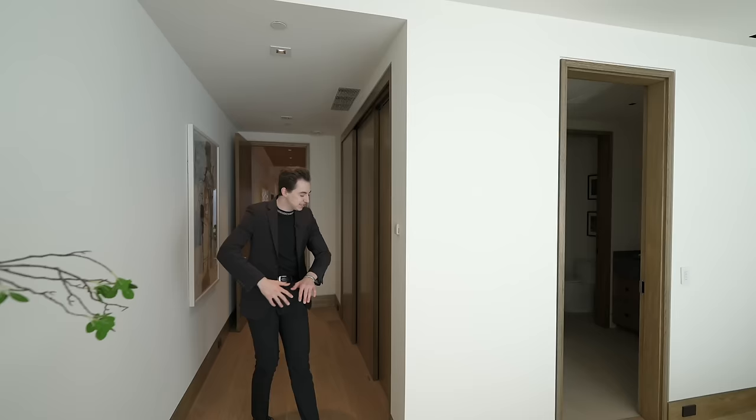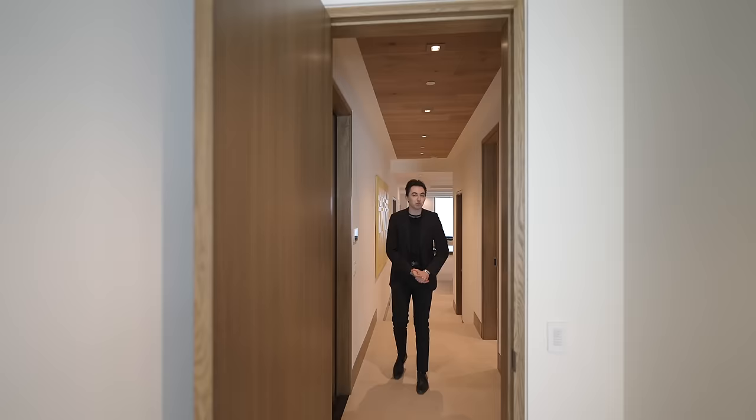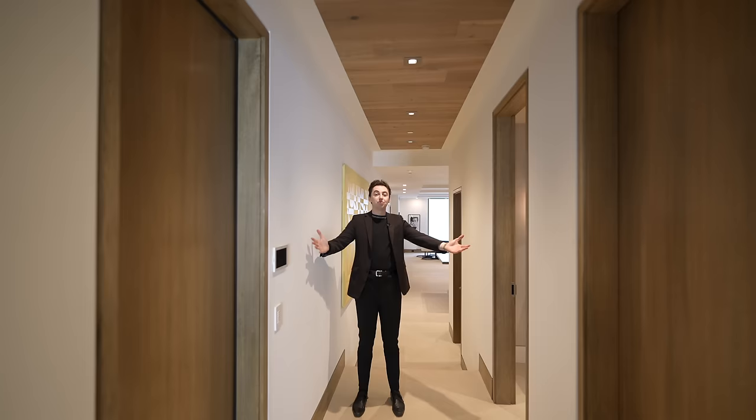And if we come back down this hallway where we first entered, you can see this is where you have all of your slide to open closet space with all of the built-ins in there. Now let's continue down the hall, and that concludes our tour for this lower level. So now we have to go back to the top floor, check out the rest of the bedrooms, then check out the rooftop. So let's do it.